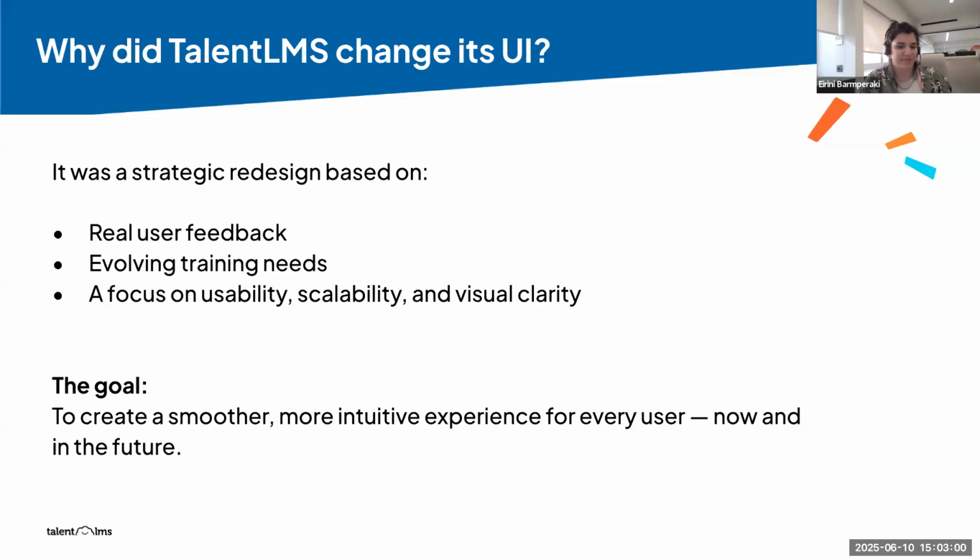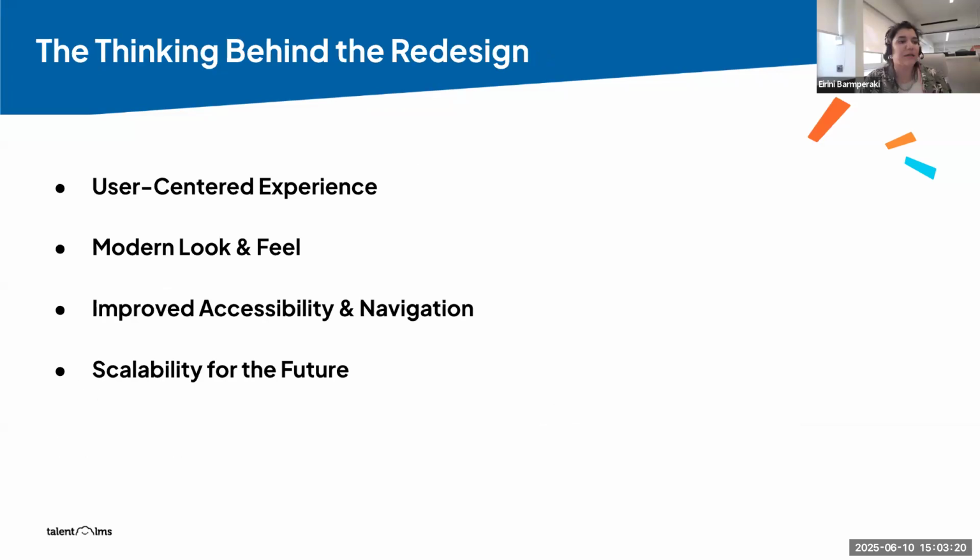So let's begin. Why did TalentLMS change its UI? The new TalentLMS interface wasn't just about a fresh coat of paint. It was a strategic redesign built on real feedback, evolving user needs, and a strong focus on usability, scalability, and visual clarity. The thinking behind the redesign.